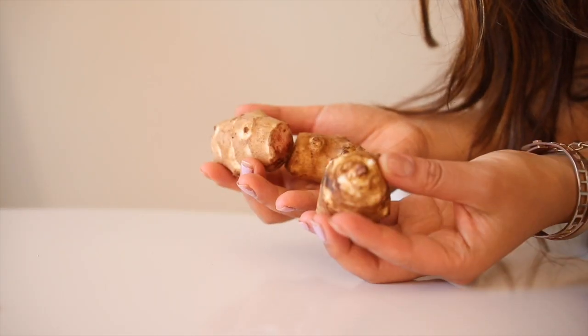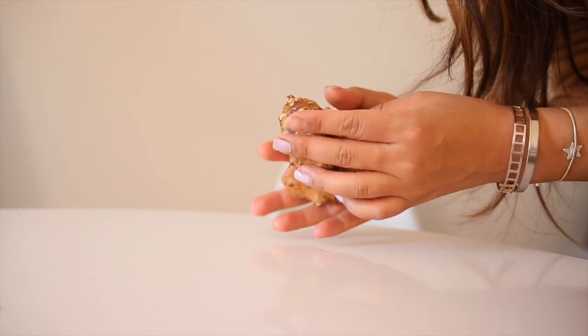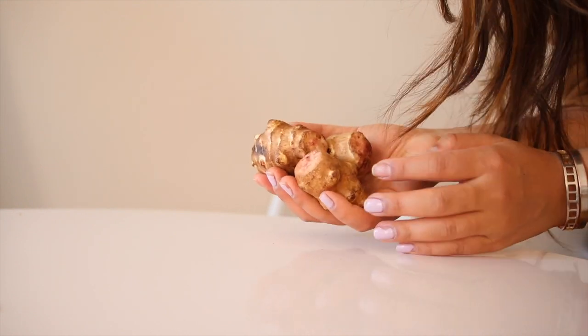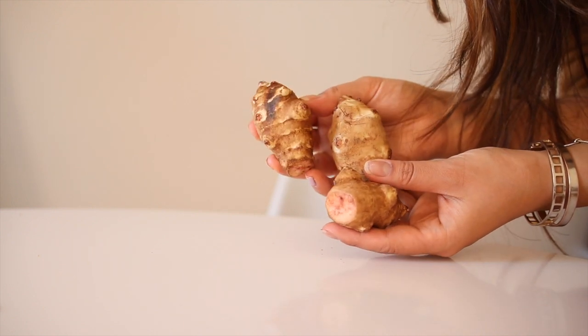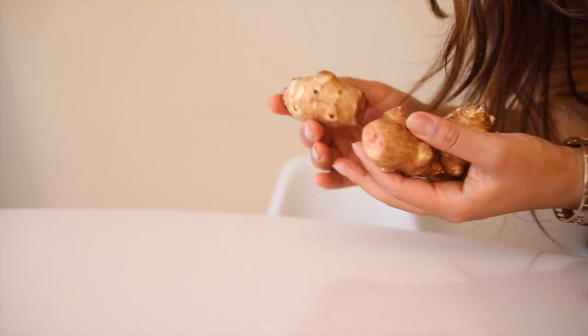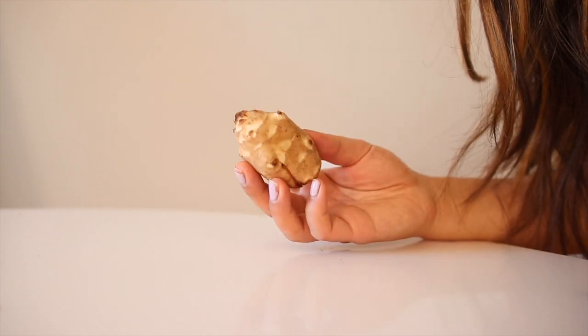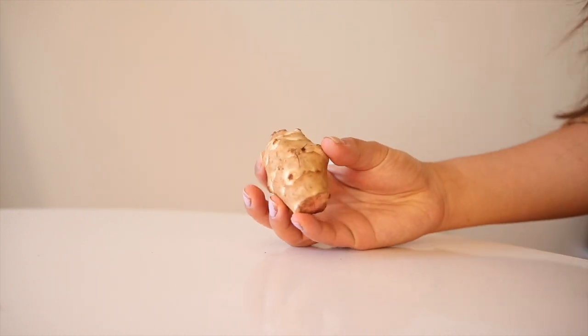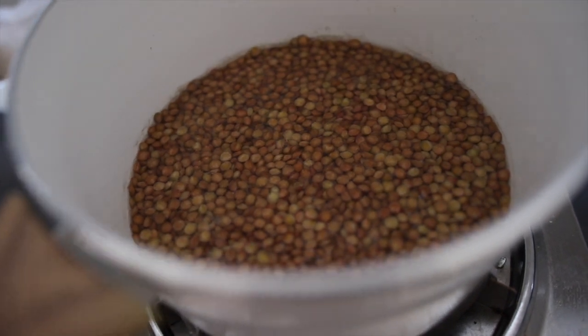These are sunchokes, and I got them from Frida's Produce. I wanted to make these for dinner and roast them to have them with my lentils and rice, but now I'm a little worried because I feel like they're gonna end up kind of white and yellow like the potatoes did. They are similar to a potato in the sense that they taste kind of starchy, and they don't have too much of their own flavor, but they're a little bit nuttier than potatoes. But maybe next time.